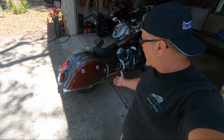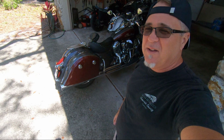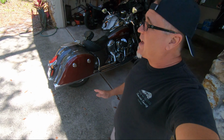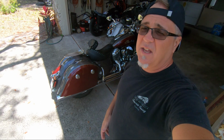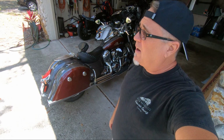I love the look of this pipe. It's a bigger, meatier, fattier pipe. Fattier, is that a word? I'm feeling kind of fattier after this COVID thing. But I gotta say, I really like everything about this pipe. I know once I get it tuned, it's gonna give me plenty of torque and plenty of horsepower.